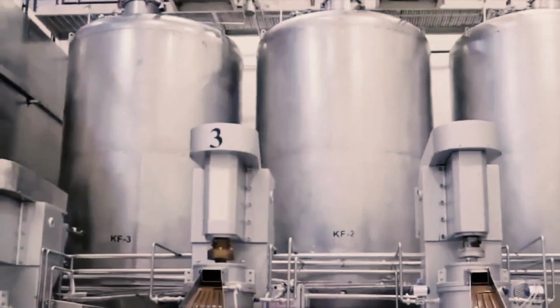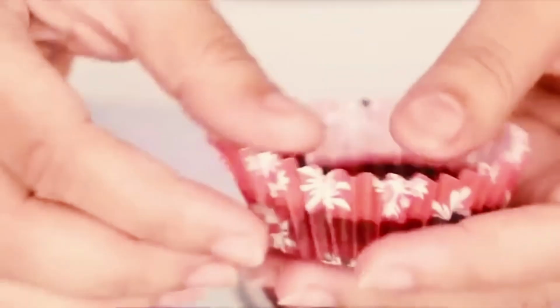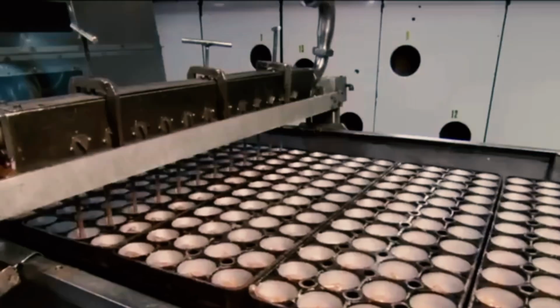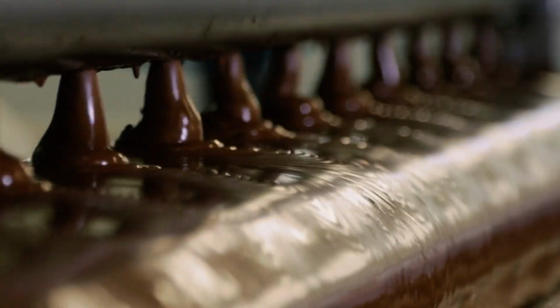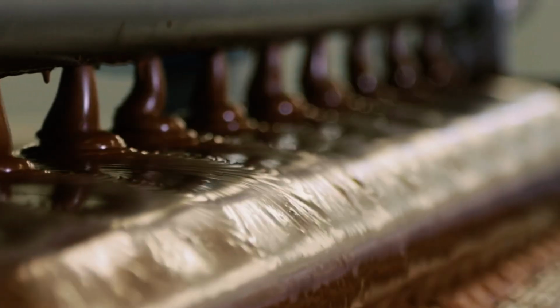The liquid chocolate is carefully poured to completely envelop the peanut butter filling, creating an even layer that balances the flavors of chocolate and peanut butter in every bite. This precision pouring is another example of the meticulous attention to detail that goes into crafting each Reese's cup. The result of this complex process is a chocolate shell that's more than just a sweet coating.